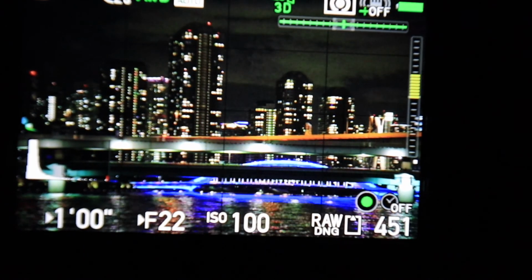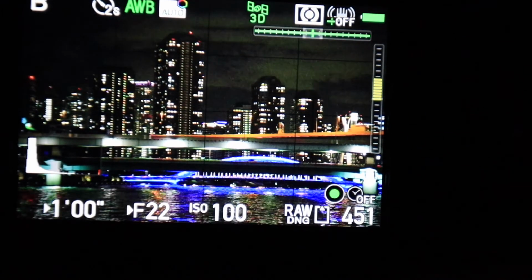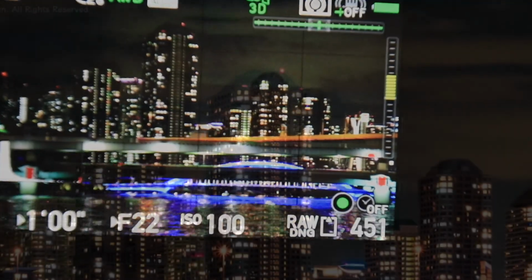I'll be shooting in bulb mode for 60 seconds at an aperture of f22, ISO 100. And we'll see how it turns out.